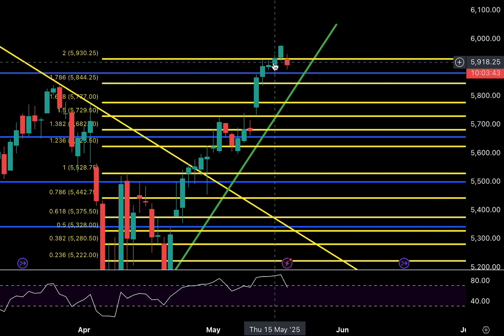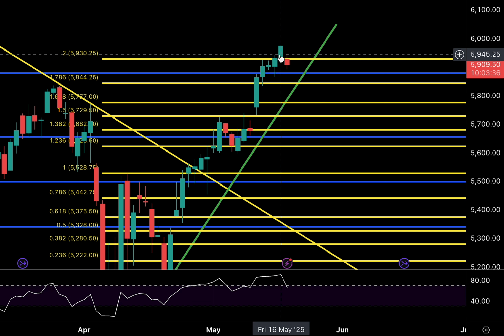We cleared that level last Thursday, and last Friday we had some follow through. We had some bullish follow through, clearing 59.30 and going as high as a little over 59.77. That's a pretty good trade if you took it. Solid trade. However, we're below it now.